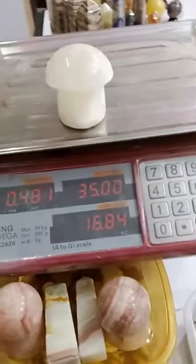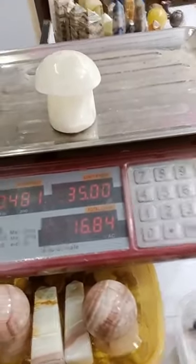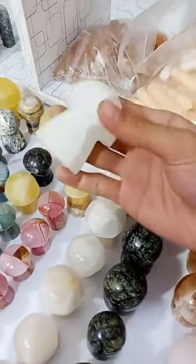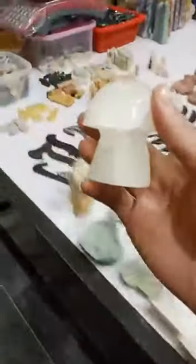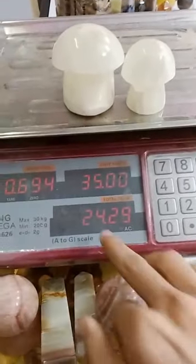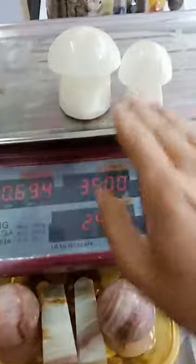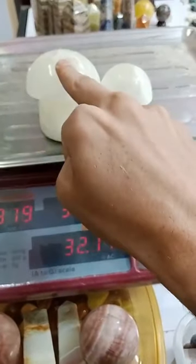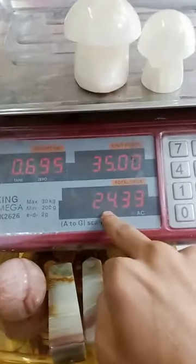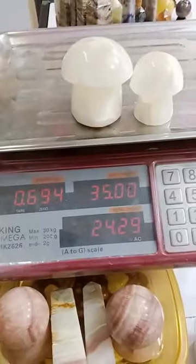Okay, so also 10, yeah. Okay, this one was the last one. Okay, this is number 10. So let me weigh them together. Okay, $24 for both. This one number one, and this one was number 10. So $24 for both.